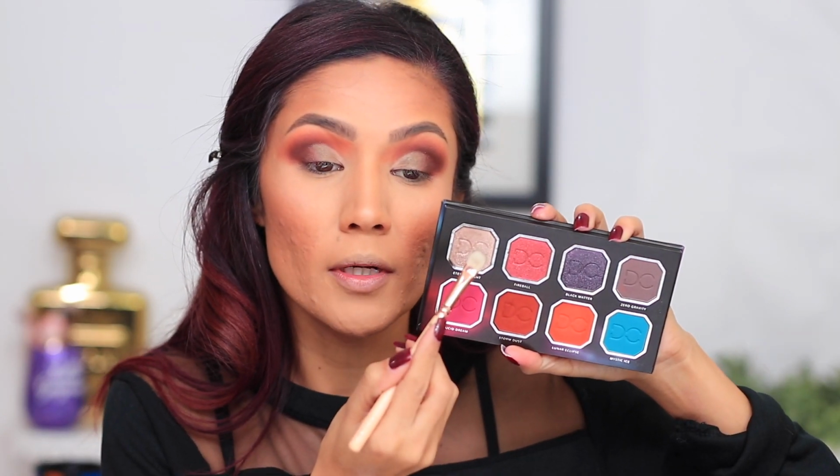I'm going to take a little bit of setting spray. I think I was more excited about it in the pan than I am in person, honestly. Let's go in with Eternal Light from the Celestial Thunder palette. If you don't have that shade, go in with Charge in the Wander Beauty palette. I'm gonna try using my finger.